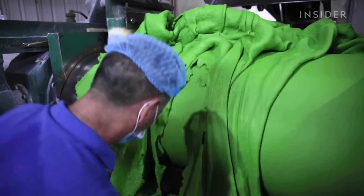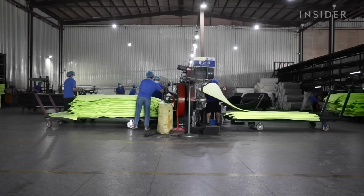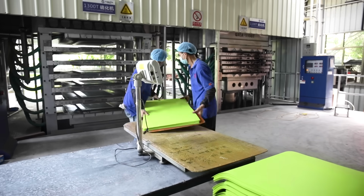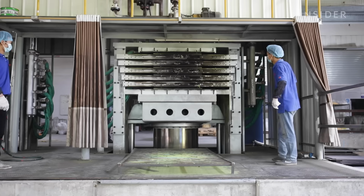After that, it's business as usual for the foam factory. Workers knead the pellet mixture and shape it into sheets. Then a machine heats the sheets under pressure until they expand into foam.